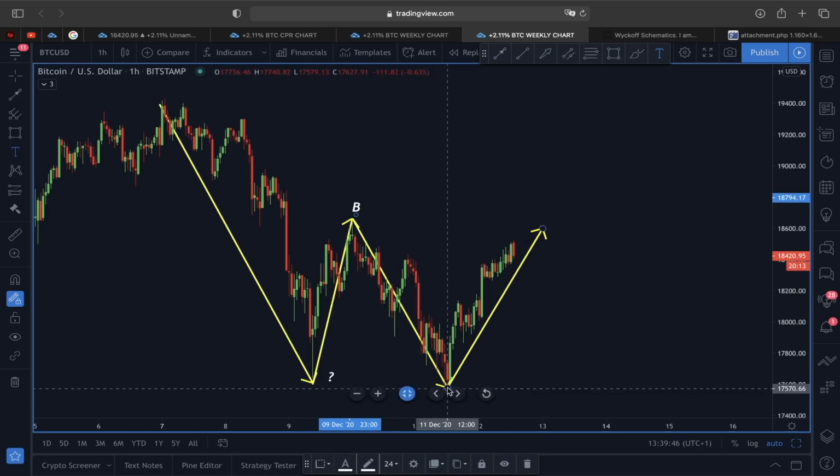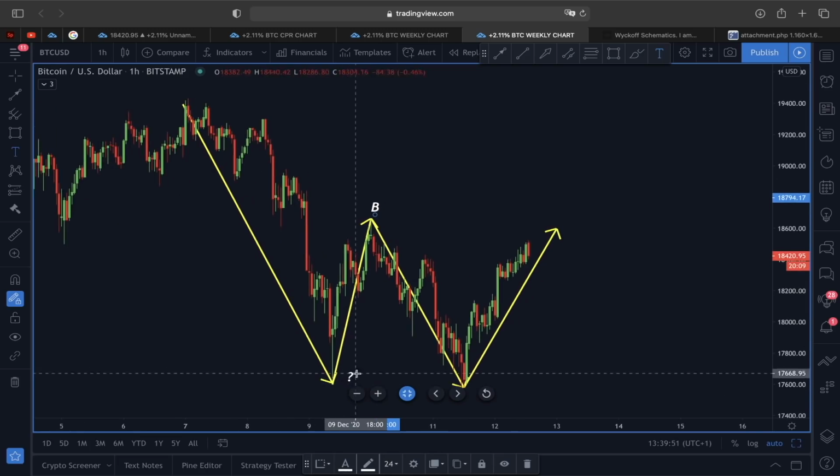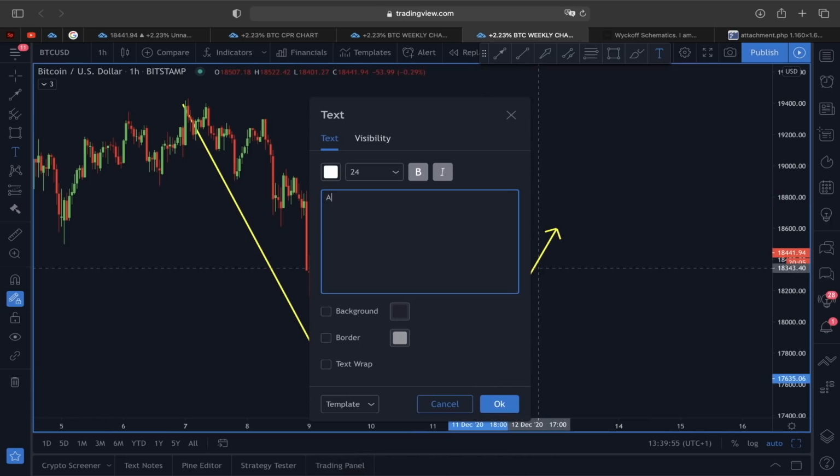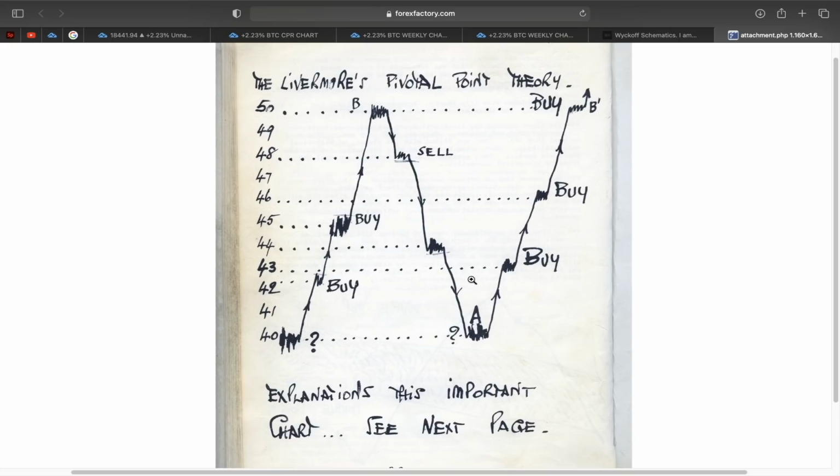And then again a pullback. Price came to the previous pivotal support level, which is at this question mark area. So now this is our point A. And you can see if the price is going to get pulled back to the previous pivotal support level, guys, this is a buy signal. You can see buy, buy, buy all the way until price reaches the previous pivotal point resistance line, right?